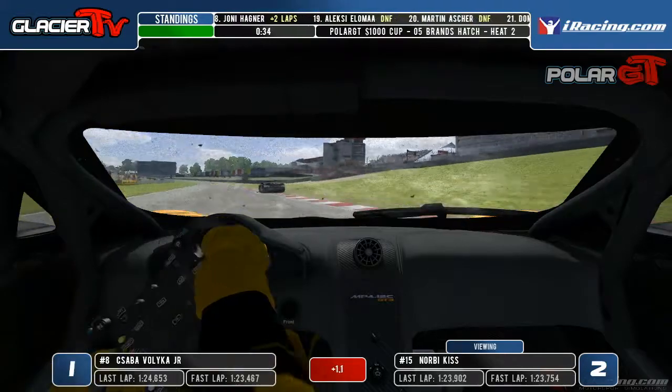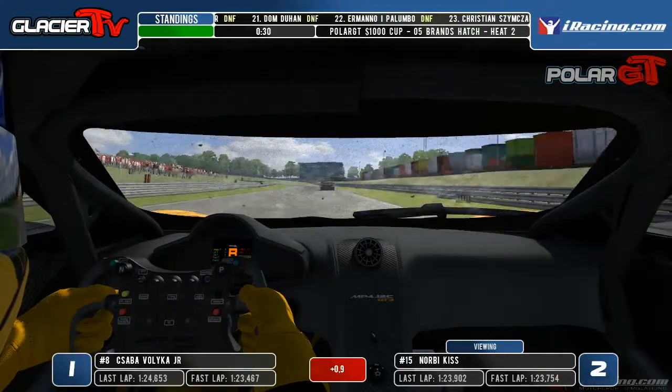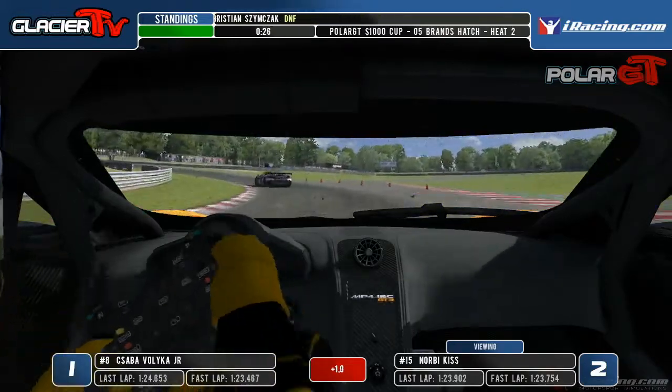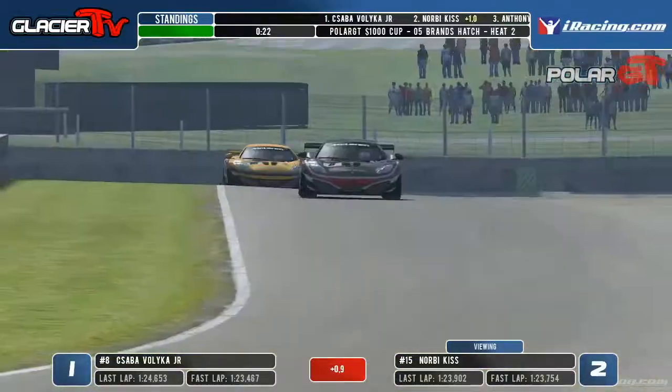But, of course, let's not forget, catching is one thing, passing is another. Norby Kiss, that gap stays at a second. Norby Kiss is now in that dirty air. We talked earlier on about how Norby Kiss's car hasn't liked dirty air that much. Half a lap left to go in this race.